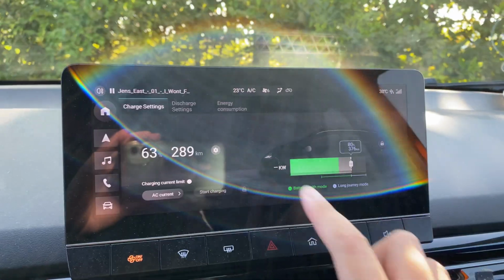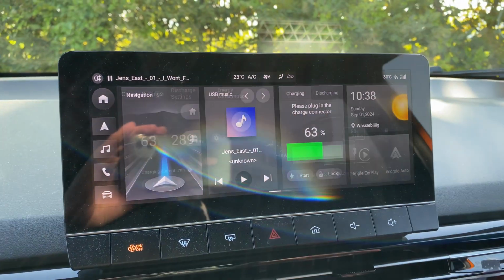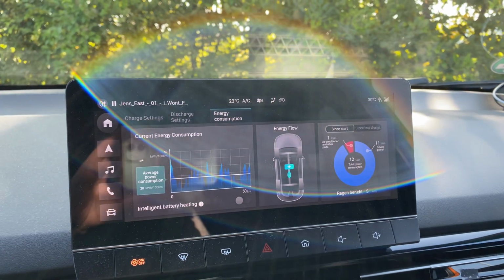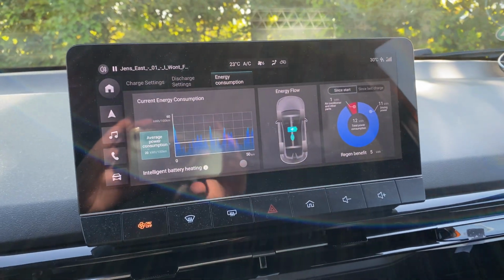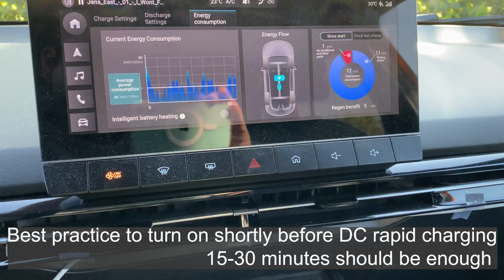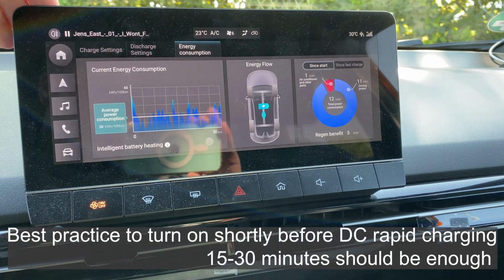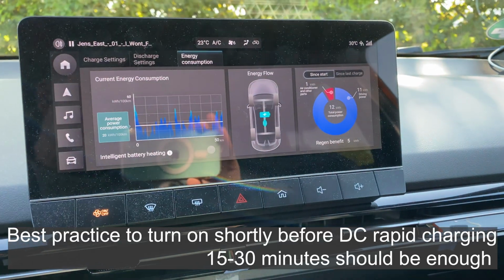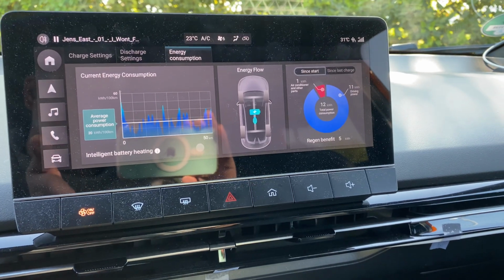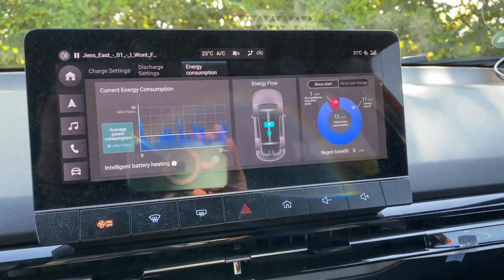So just to show you here, as far as the battery heating is concerned, you go to energy consumption from the battery menu, and you can turn on intelligent battery heating, which will decide on its own if the battery needs heating or not. I would generally recommend to leave this turned off unless you do plan on DC rapid charging this car, because it will consume quite a lot of power when running. So you do want to avoid using that when you don't need it. But I think that shows that they have put some thought into this car, that it had that option before the ID models, which are only getting it now with the facelift.